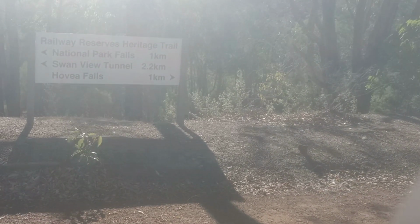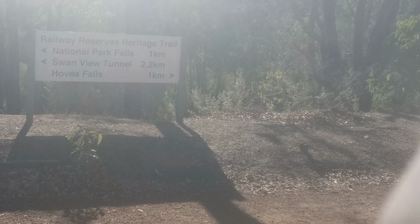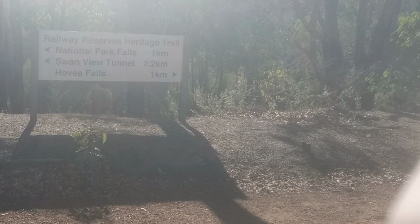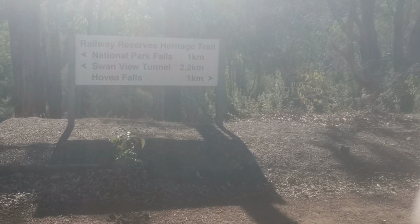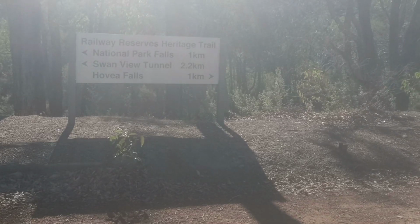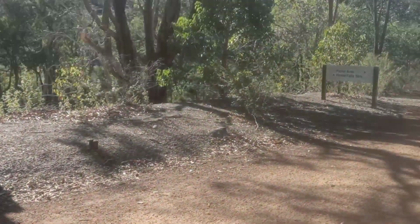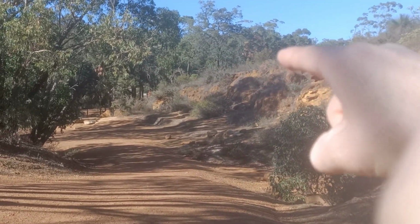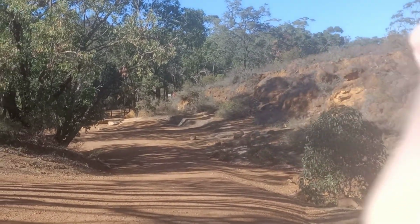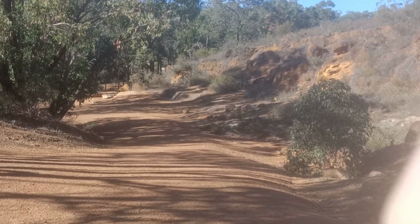That's a good thing about all these signs here. It gives you a good indication on the distance on where you walk. Well, I suppose I could do another kilometre just to go to the Hovia Falls. And just over there would be the picnic area. But I'm not going there, I'm just going right past it.